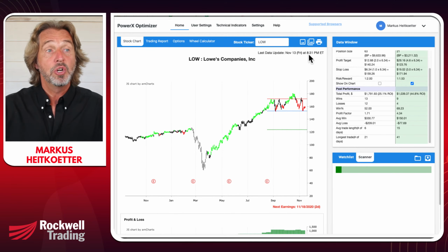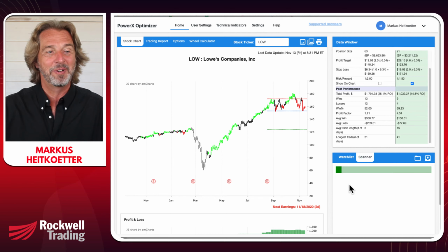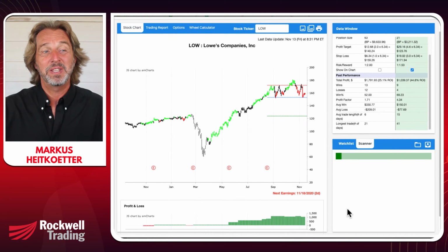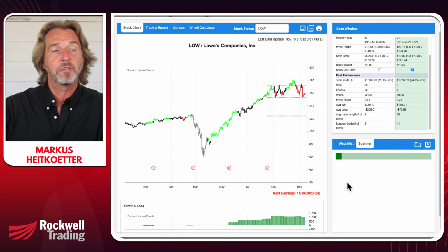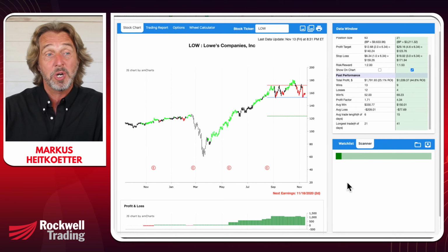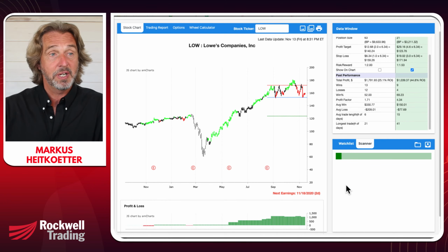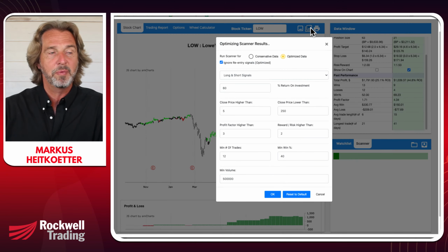See, this is what the development team told me. I mean, just don't push the button. Okay, be a little bit more patient, and I have not been. So let's just give it a second here, and then we will see this long list. And there's hundreds of stocks in there. So if you want to know all of the signals of the PowerX Optimizer today, you can push this button. It's pages and pages long. Let me just go to this scanner and then we go back to this.